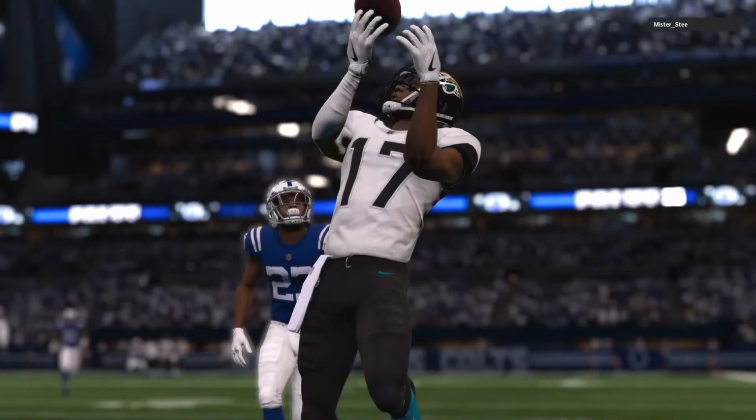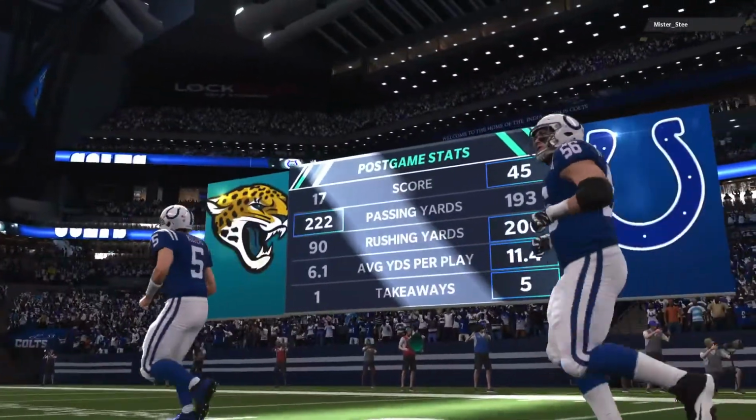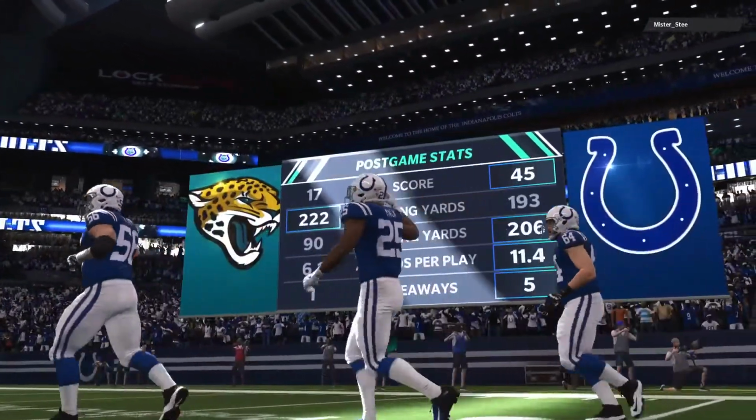They think that they can bottle this and carry it with them. And as an offensive coordinator, you just don't think you can do anything wrong. Whatever you call, run, pass, it's all going to work.